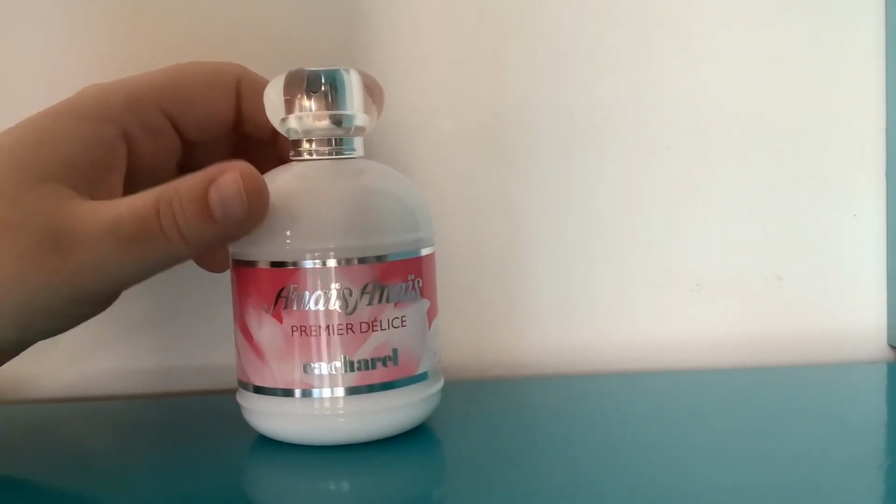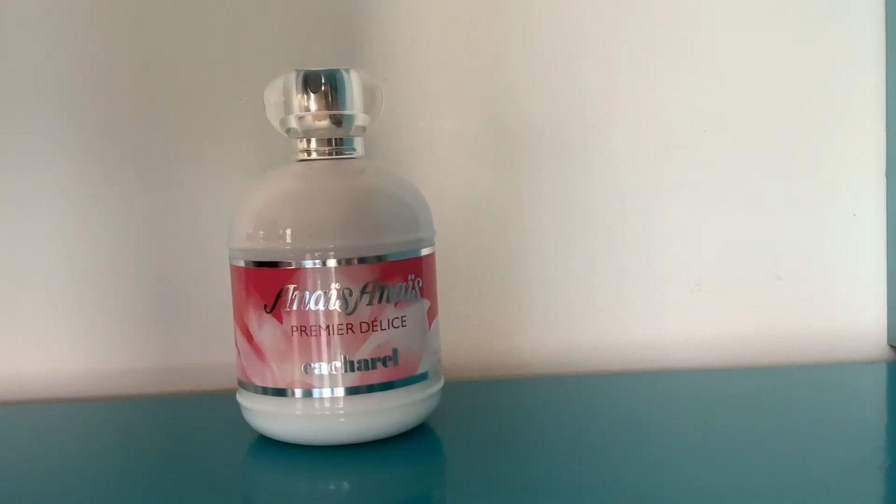But this one, if you want to know what it smells like, it smells exactly like tinned pears in syrup sprinkled with cacao, or like cocoa powder, like dark cocoa powder. It's so yummy. This perfume is delicious. And I had my partner smell it as well to see whether he thought it smelled like tinned pears, and he was like, oh yeah, it really does. It really smells like tinned pears.